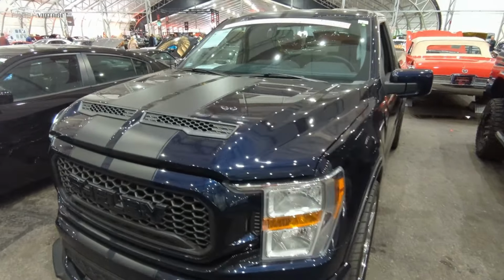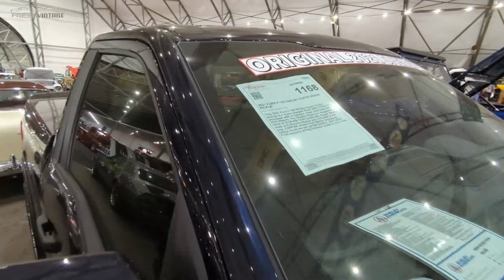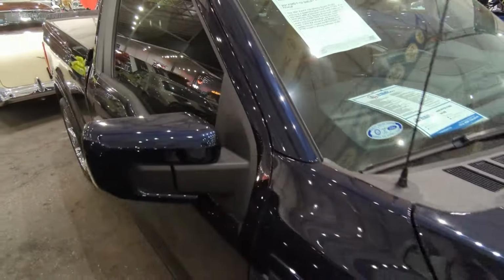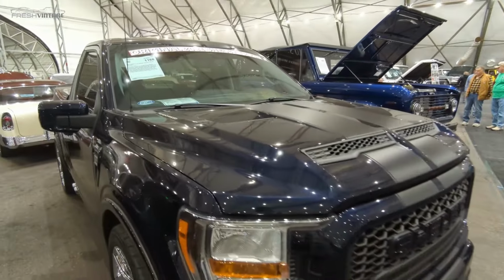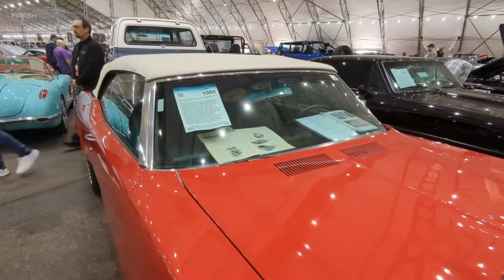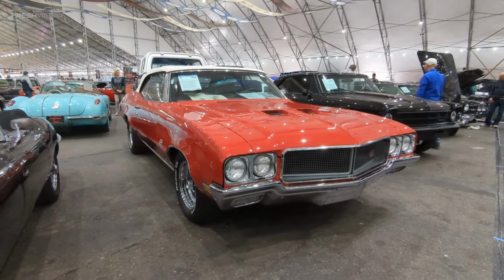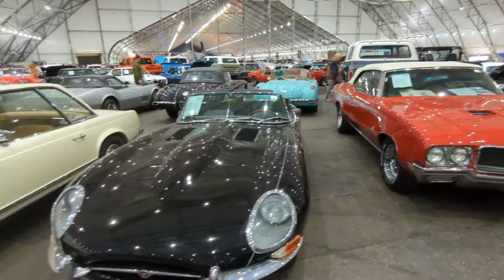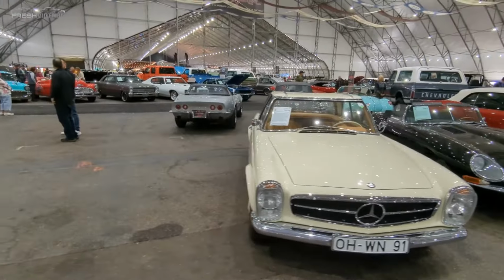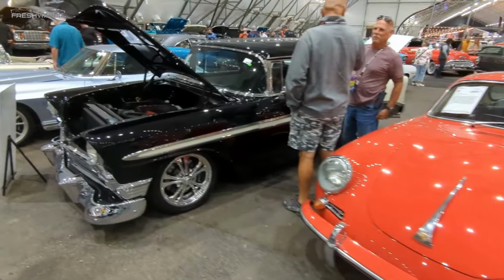So we're walking around, and this is an original 2021 Shelby truck. This is a factory built truck. Let me show you the sticker here. It's amazing what you're going to find at the auction. A '70 Buick GS with a 455 in it. Convertible. I've probably walked by some Buicks and just didn't notice them before, but awesome to see that here. Right next to a Jag and a really nice Mercedes. There's so many cars here, you could spend a day and a half, 2 days just walking through, looking at the cars. It's amazing.